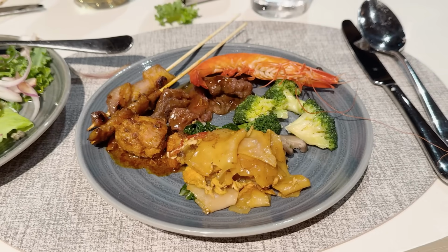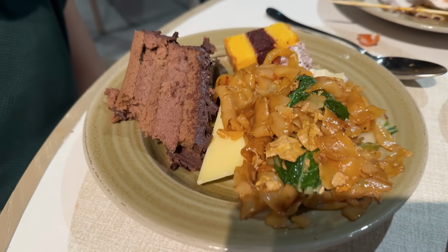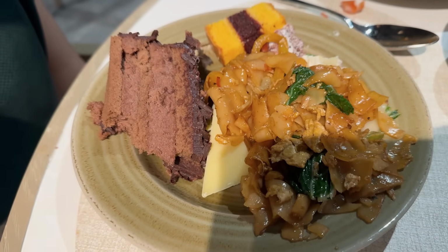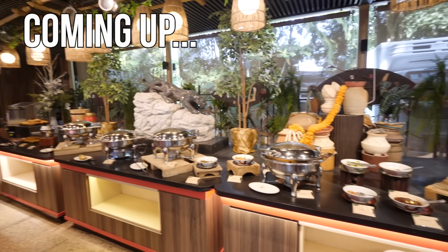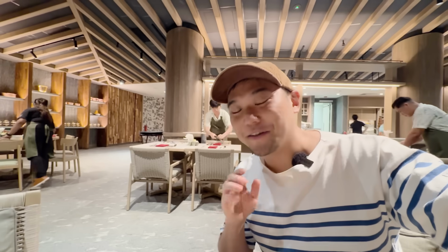Okay, round two. Let me try the kway teow. Wok hard. Next up, black pepper beef. Wow, very peppery. The beef's tender too. Your place so weird. No, I'm very lazy to take two plates. Never mind lah. By the way, tomorrow breakfast will be very interesting because we will be eating it in the wild. Stay tuned, I think it will be very unique.